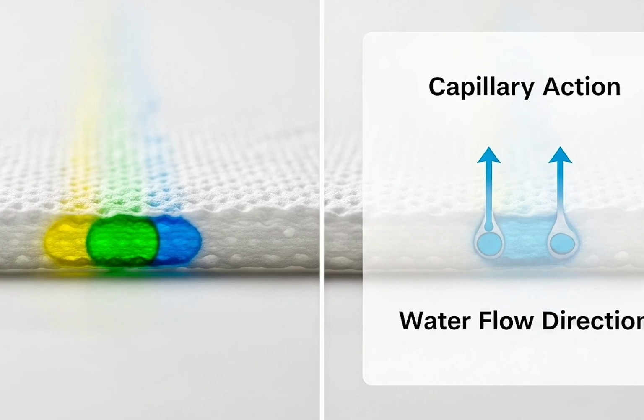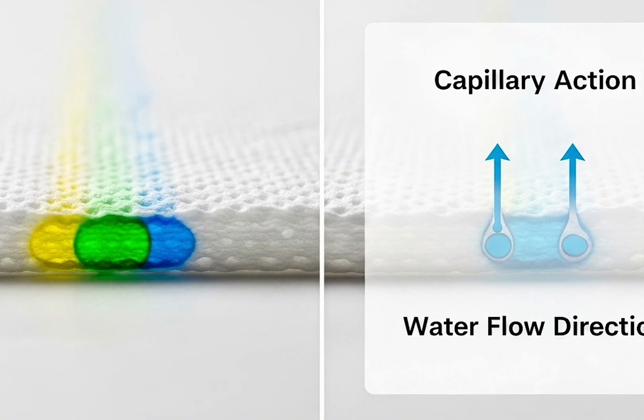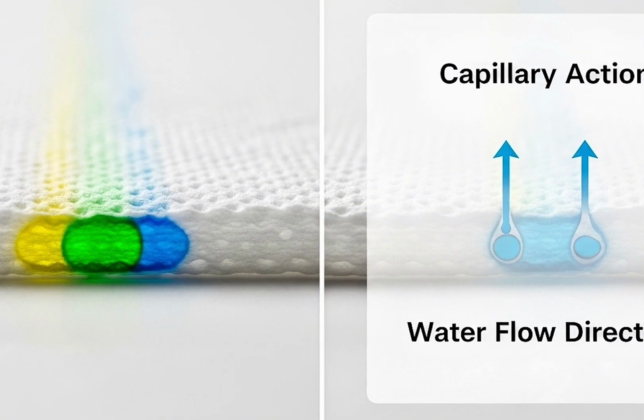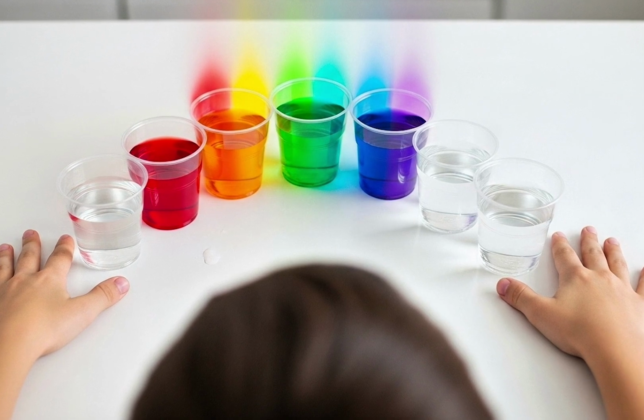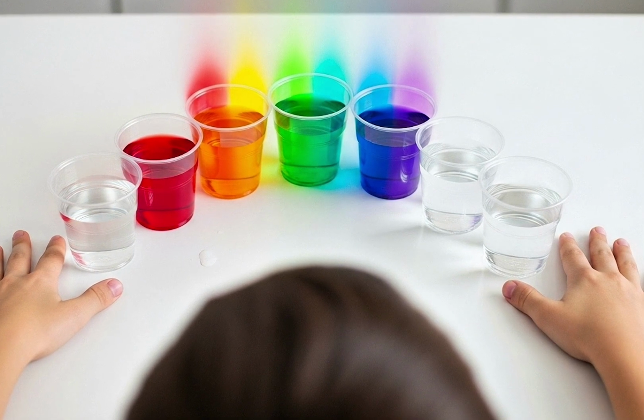Why it's great! Teaches primary color mixing and the physics of capillary action. Develops observational skills and patience. A perfect opportunity to make simple hypotheses. What color will appear in this cup?